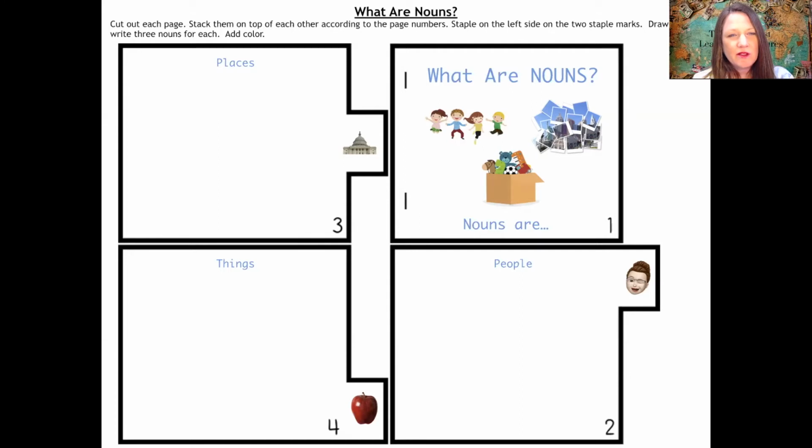And I want you to draw and write three nouns for each. So draw three people and write the name of them or the type of people that they are. Maybe if it's a fireman, you need to write fireman. Places, draw three places that you can think of, and then three things that you can think of, and make sure you write the name under them so that it's really easy to know what you drew. So this is an activity you can do right now, or you can do after the video is over.